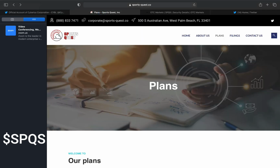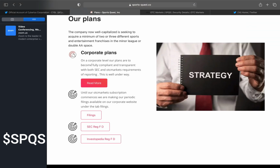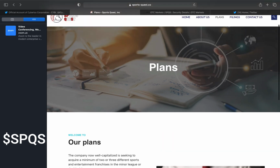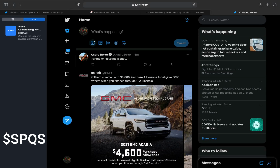If we take a look at Sports Quest now, take a look at their website on their plans. It says right here, the company is now well capitalized, is seeking to acquire a minimum of 2 or 3 different sports and entertainment franchises in the minor league or AA space. On a corporate level, our plans are to become fully compliant and transparent with both the SEC and the OTC market requirements of reporting, and this is underway. So it looks as if these guys look to jump into the minor league sports market here.